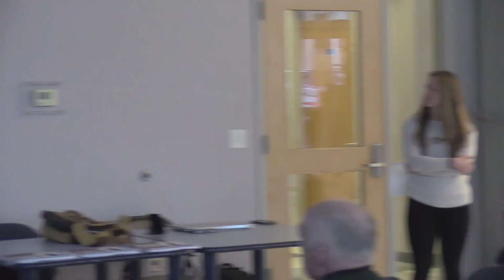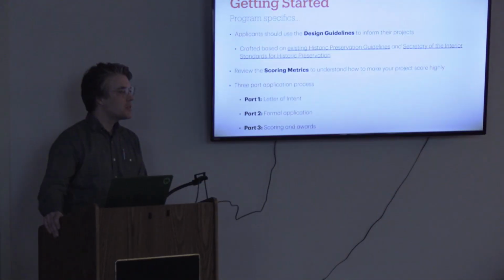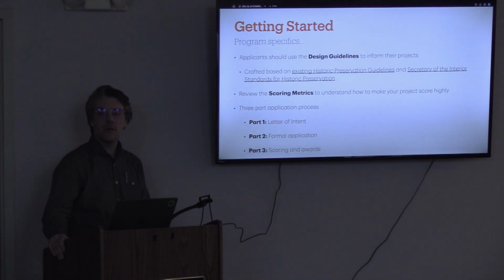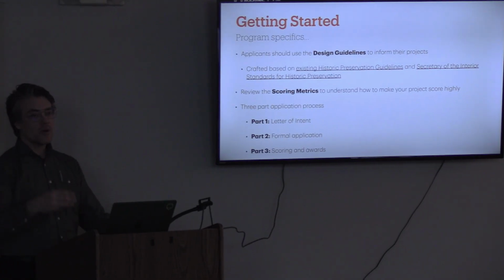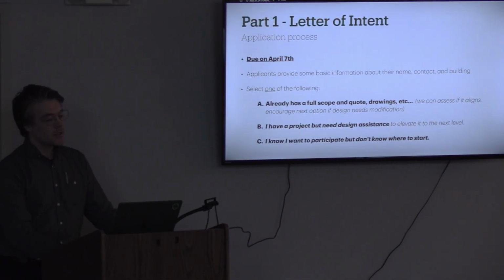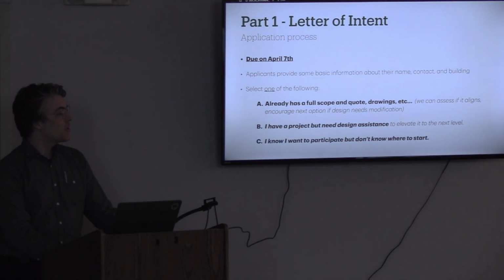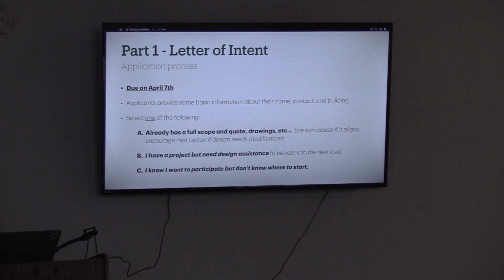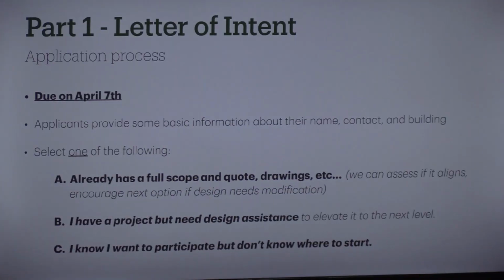Right. So you might be interested. This program sounds like an easy thing to apply for, a good fit for you if you don't like jumping through a lot of hoops. What's the first step? Well, there's a 3-step process, and the first is a letter of intent. The big thing you need to know about this letter is that it's due April 7th, so it's only 2 weeks from now. Better get on it.